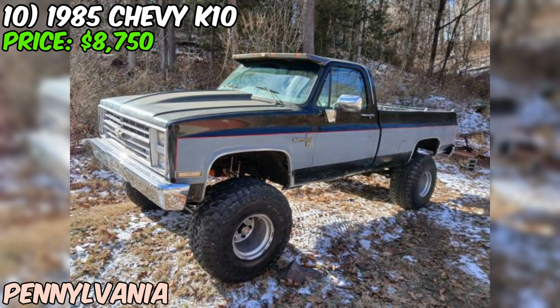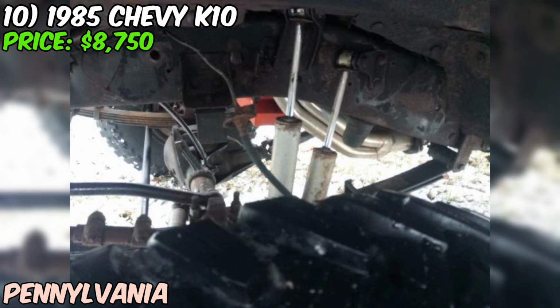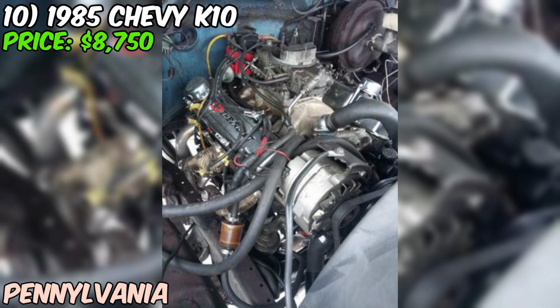Look, if you're interested in this K10, you'll definitely want to do a thorough inspection and ask about its mechanical history. The broken odometer and limited description suggest you'll want to verify everything in person. What do you think about this square-body Chevy? Would you want more details before considering it at this price point? That manual transmission sure makes it interesting though, doesn't it?